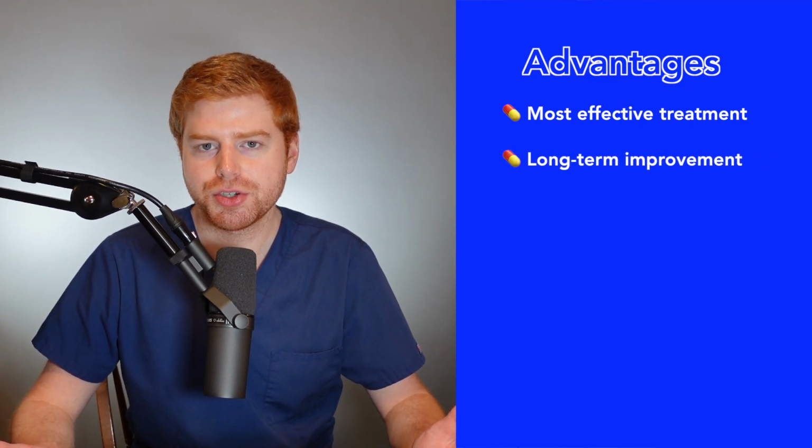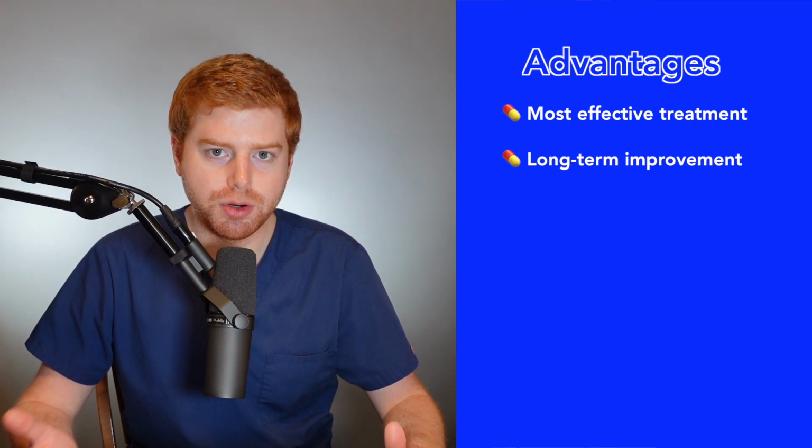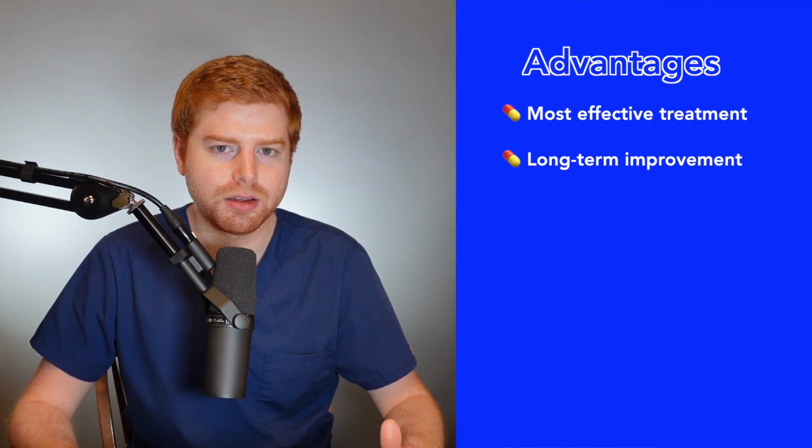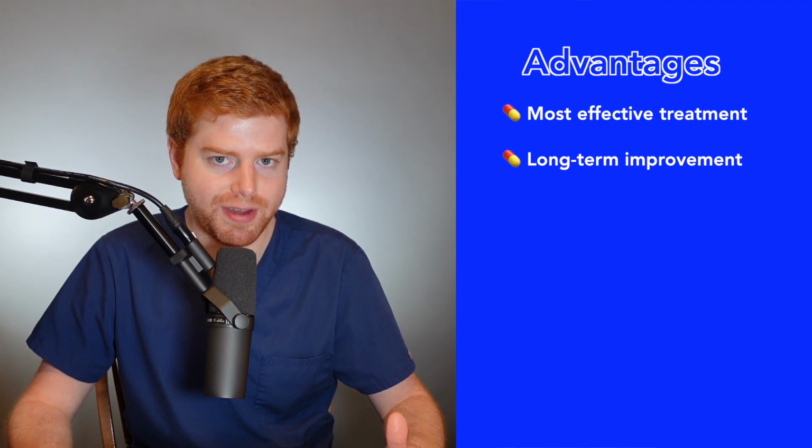The second advantage to Accutane is that it's really the only acne treatment we have with the potential to reliably cure acne. About 50% of patients who complete a treatment course are cured of their acne long term. About 30 to 40% or so notice dramatic improvement in their acne, but the occasional pimple here or there. And a small percentage of patients, about 10% or so, may require a second course of Accutane at some point in the future.